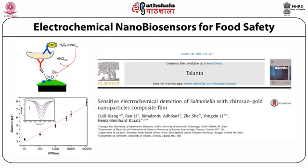What is shown here is a reduction current, only the reduction peaks. So with the increase in concentration of Salmonella, there is an increase in concentration of HRP, and with the increase in concentration of HRP, there is heightened reduction of hydrogen peroxide, which can be seen as reduction peak currents.